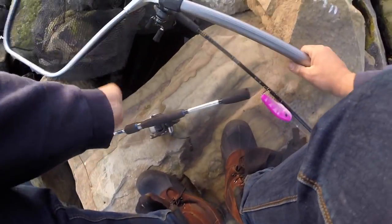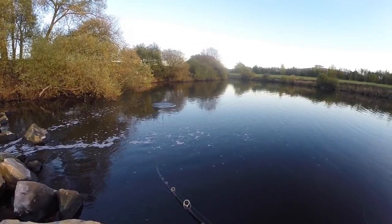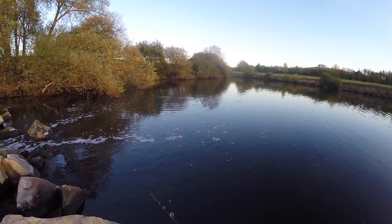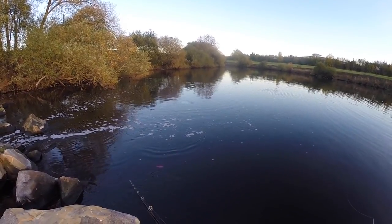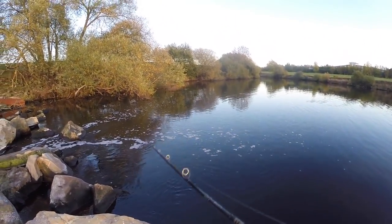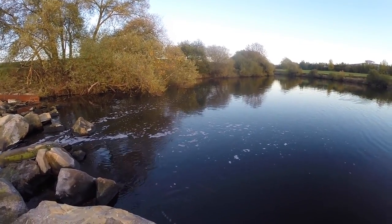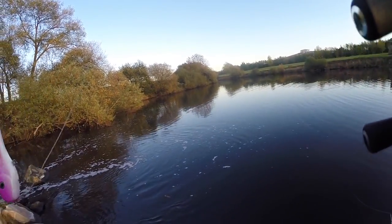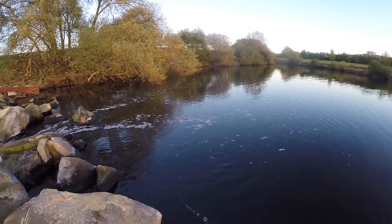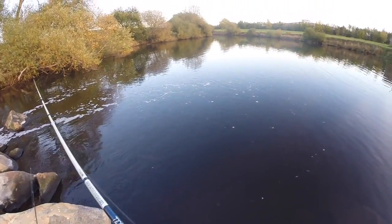Ooh, pike. Ignore it, it's good for a second of putting a pike. Come on. Don't know what that's chasing then. Oh, did you see that? Just missed him, he's tangled it up. Damn it. He hit it though, so he might have come back. Fish move out there, so we'll cast to that before we move on.